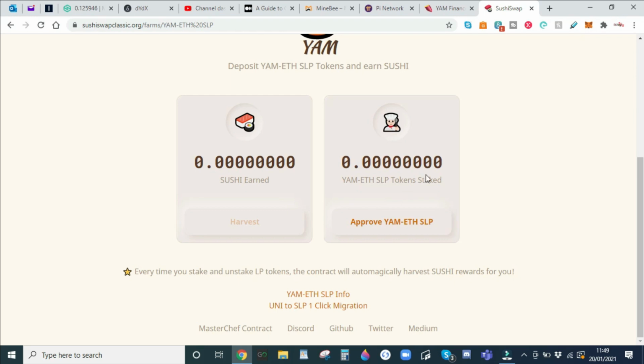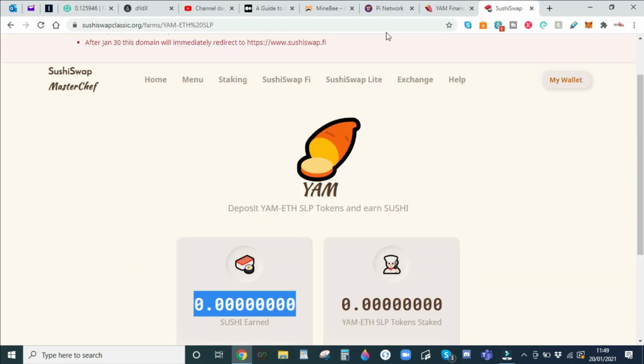But if you do that, then you would have balances here. You would have staking tokens. All this would be rising. Once you've earned money or earned sushi, it would actually head over to here. So that's how to tell if you've actually got a staking token.